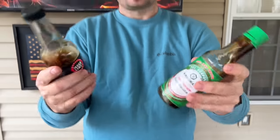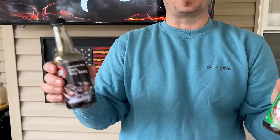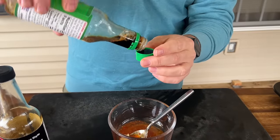Another thing, step out of your comfort zone. I think Kikkoman is dominating the American market. I'm not against it. I've used it my whole life. But on this culinary journey of cooking on the back porch and relating information to you guys, a lot of people told me the same thing. Try different soy sauces. This dark soy sauce is a hair thicker. I enjoy it. You'll be amazed. I'm gonna do like a 50-50. I'm just eyeballing to see how much I have left.